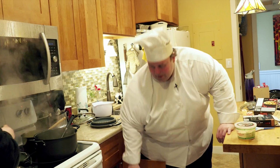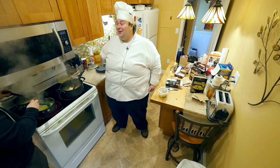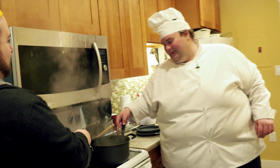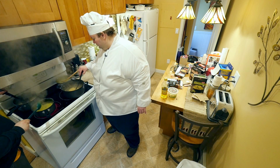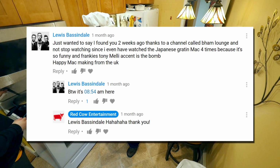Sun-dried. Frankie, what brand of olive oil do you use at your house? I use this one. Olio di Melli. Olio di Melli. Olive oil lasts you a while. You buy a $20 bottle from some guy in P-Town that used to be your guidance counselor, you'll have it for a while. There was somebody in the comments who most certainly did not go to high school with me, who was in love with Tony Melli impression.